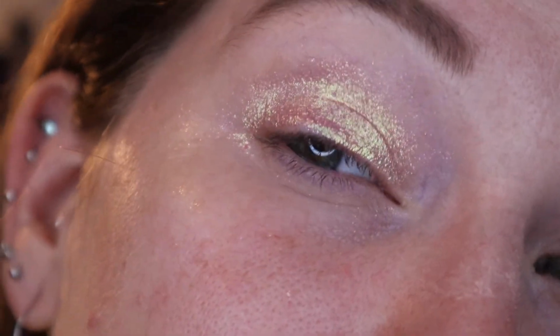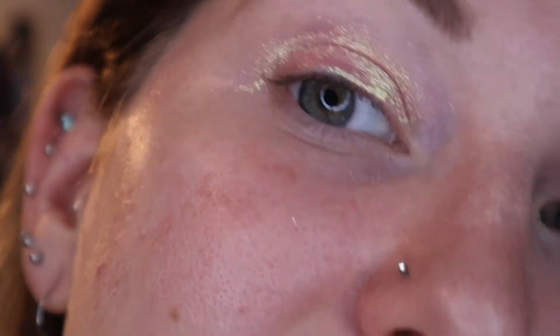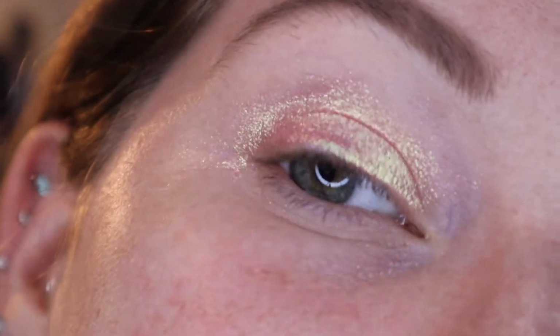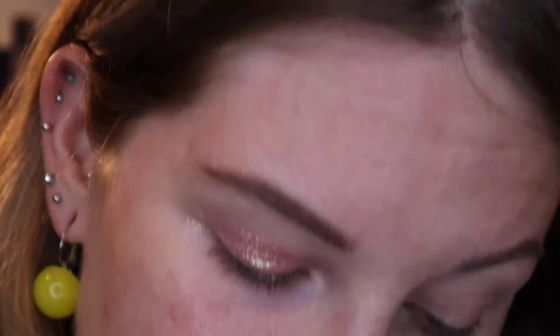This, I feel like, looks like what I expected Shell Yeah to look like. If Shell Yeah looked like this, I would be like, wow, this is a gorgeous shade and I love it. This would have exceeded my expectations for Shell Yeah. That's what I'm trying to say. So I'm really excited that I have it now. I love the shadow. That's so pretty.